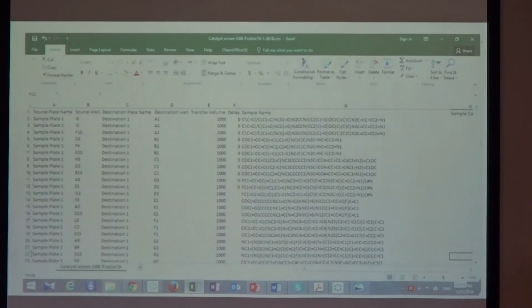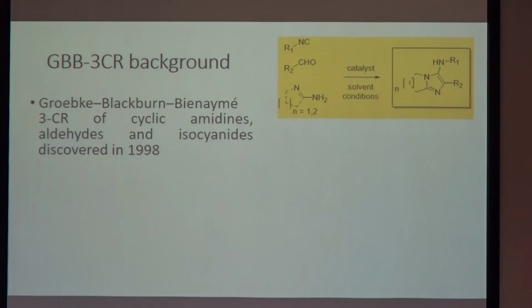And in this program, here we have the place of the starting materials in the source plate and the place of products in the destination plate. The SMILES, the molecular weight, and the structure are the output that we can get from this program. The first reaction which we ran with Echo was a GBB reaction.